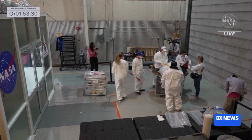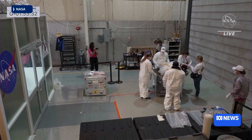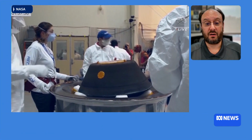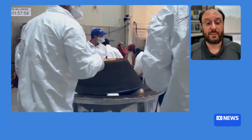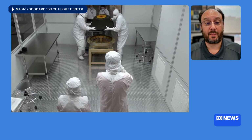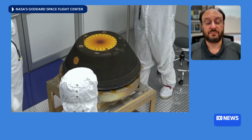So I've been working on getting these samples back for over 20 years now, with missions, with the OSIRIS-REx mission in development. The sample was collected in 2020 and returned to Earth in 2023. You can see right here, getting the sample ready to be opened up and then analyzed and sent to laboratories around the world, including here at Qatar.